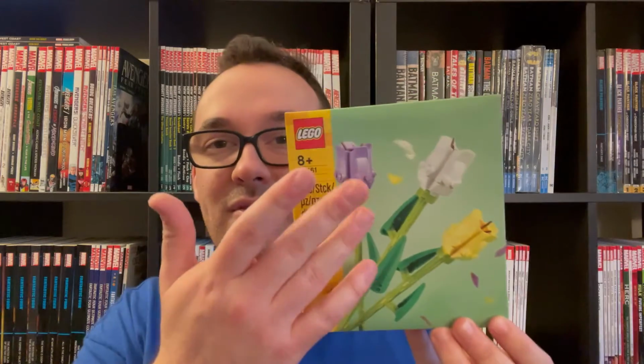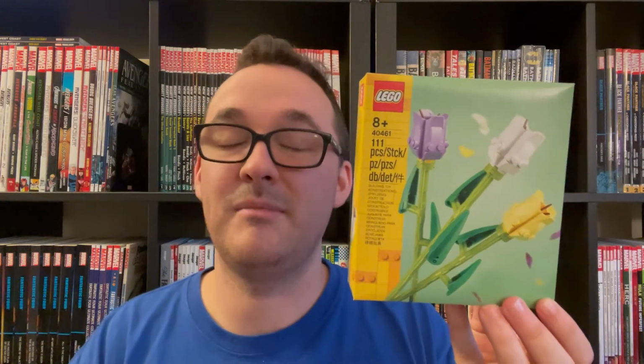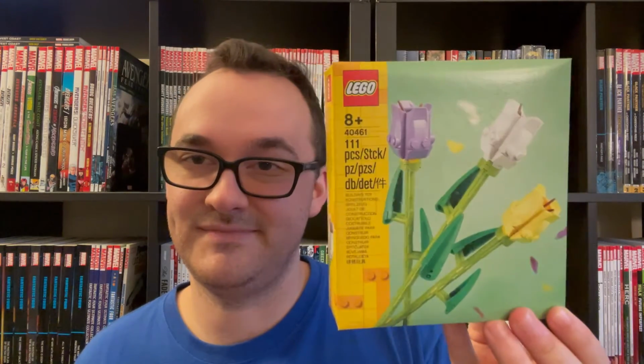These are a much simpler build than the roses, obviously, but they still have some nice colors, and I'm excited to incorporate them with the flower bouquet. So there's that. $10 for that as well, so not too bad.